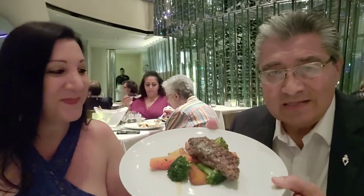Okay, so our main entree just showed up, and I got the pan-seared top sirloin steak. Man, does it smell good and look good. You also got some veggies and potatoes too. And I also opted for the sirloin steak, but I got it grilled, and this one came with vegetables and mashed potatoes. Yum, yum, yum. Let's dig in.